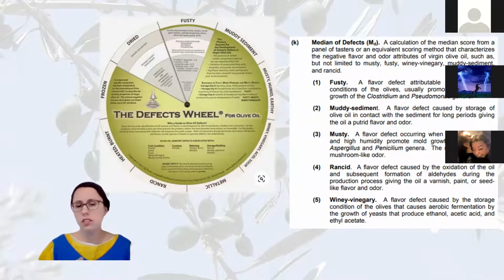So generally speaking, a lot of defects happen as you're moving your olives from your orchard to your mill. So fusty, musty is going to be mold growth based, and then winey vinegary is actually going to be yeast based. And that'll start a fermentation process, which is not favorable.